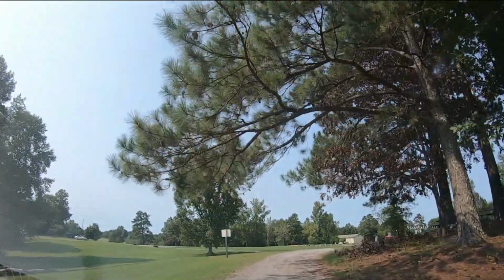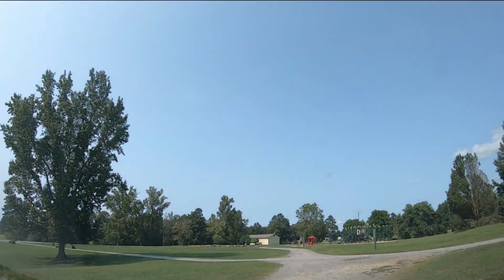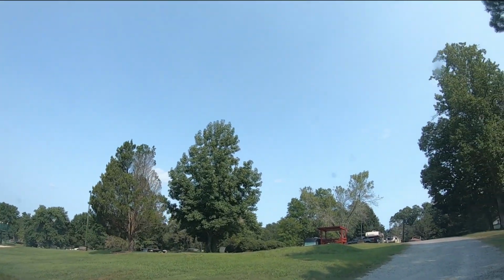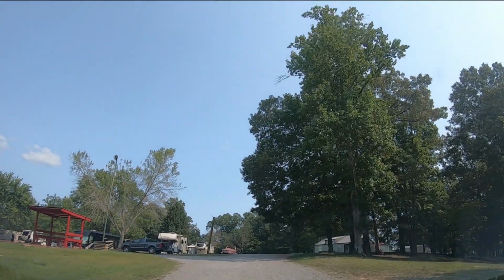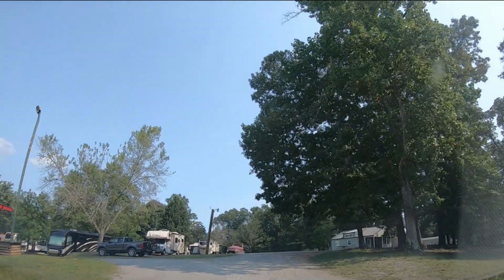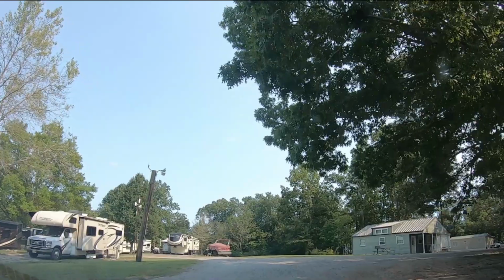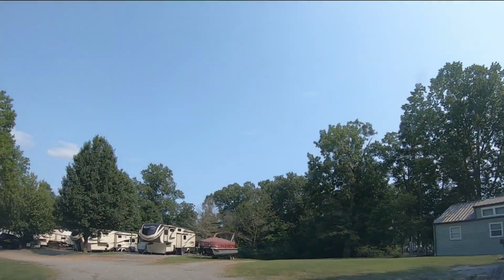Now we're going up past those cabins again and back up to the main road. We'll make a right up here. This will take us on up to the A loop. Now the A loop I would call probably the most well established. It looks like there are more long-term residents in this part. And you'll see a lot of boats at their property too.